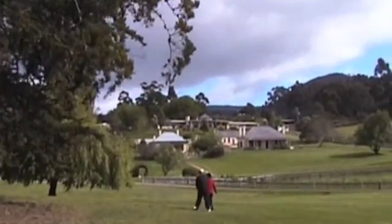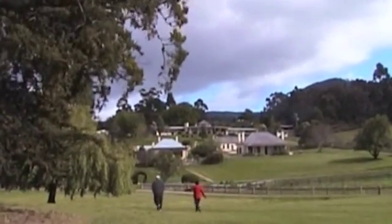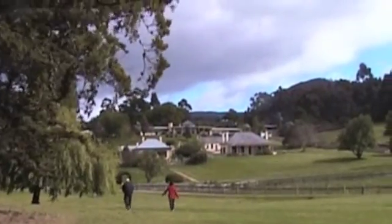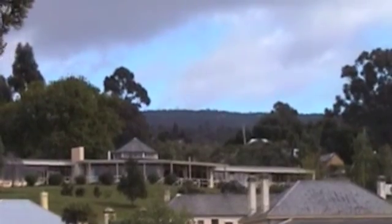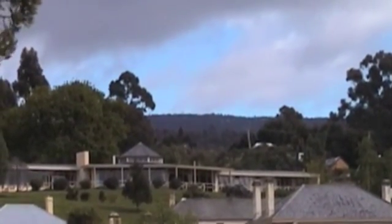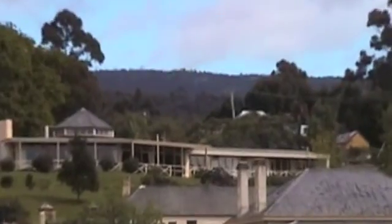Standing down in Port Arthur settlement again. We've done a little tour this morning. It's Sunday. Discovered a little bit more about it, including the motel that we're staying at, which I'll just go up to. We're staying in that motel. Our room's about the fourth one across from the right, so you can see the view that we have.